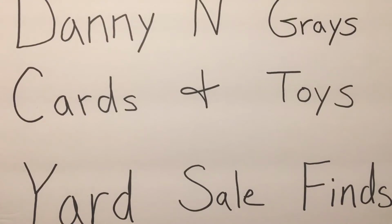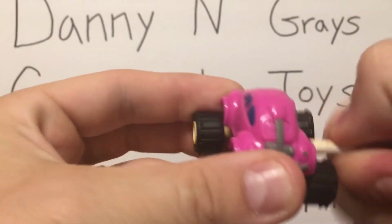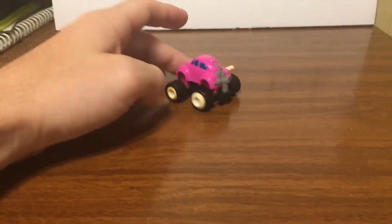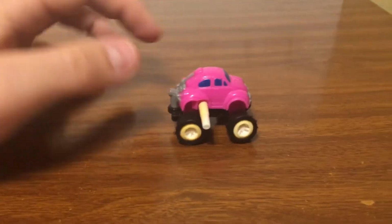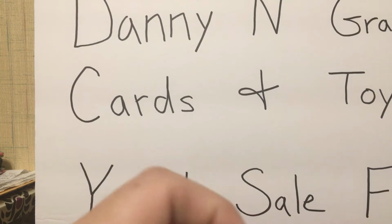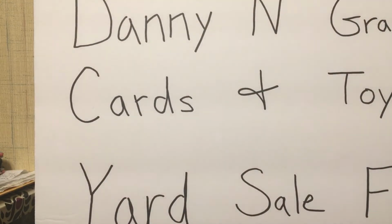We got this little wind-up car. You turn it. And I'll kind of show you guys what goes on. You turn the knob, and then it goes. It's really old looking. It's got a messed up wheel too, so it's kind of seen its better days. These were McDonald's cars. I don't even know when these came out, but it's got McDonald's. So that was a Happy Meal toy.